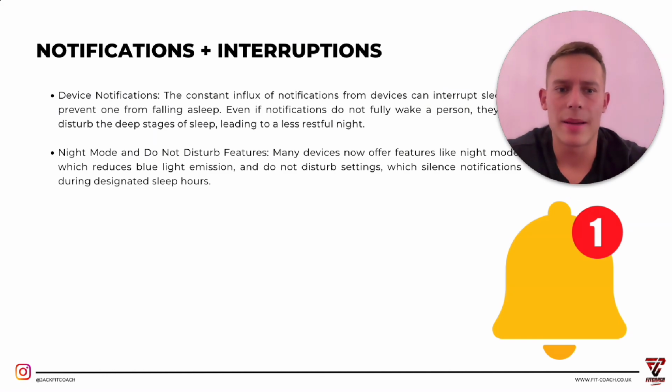Now, to mitigate the impact of device notifications on sleep, you do have helpful features, especially on iPhone, like night mode and do not disturb settings. So you don't have to go out of your way and put your mobile phones downstairs. I just like doing that. I don't have any mobile phones or technology in the bedroom, no TVs whatsoever. And again, that's for me specifically.